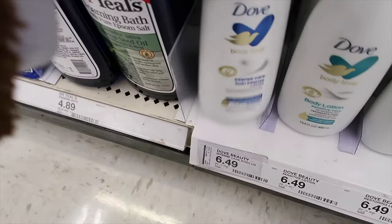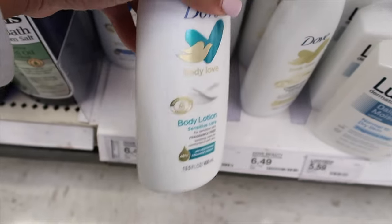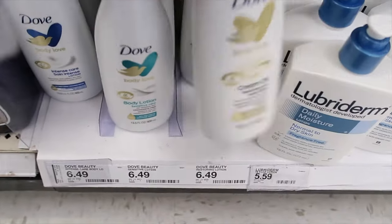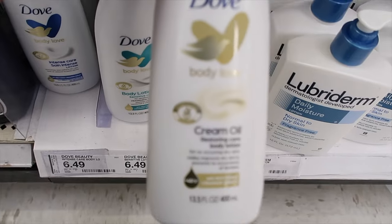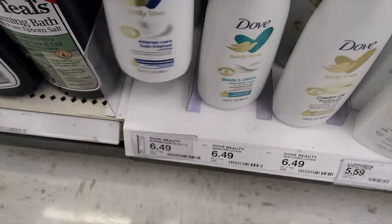Oh my goodness, y'all know I raved about this in my last haul, and they actually have a sensitive care one. I didn't see this in Walmart. I only seen this one, but they do also have a restoring care one as well. I would highly recommend checking out these lotions, especially this one. I'm definitely getting this. I'm not sure if you guys watch, I think her name is Mackenzie, maybe. I think I called her Michaela in my last vlog, but Mackenzie, she actually said that she uses this for her butt. So I'm gonna get that, and we'll see how that goes.